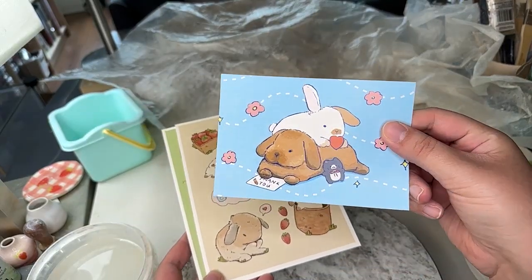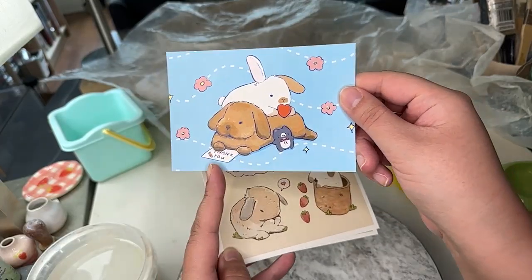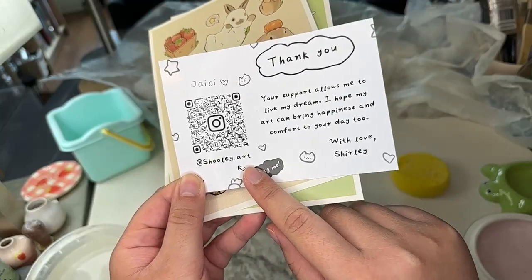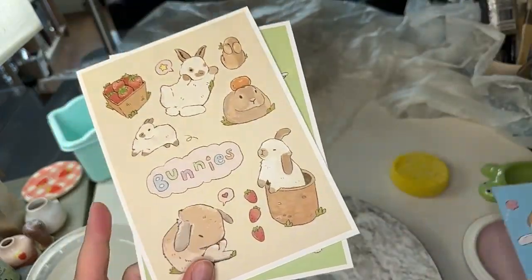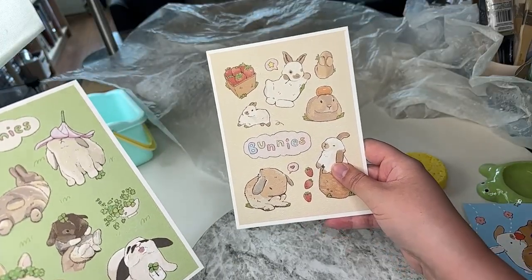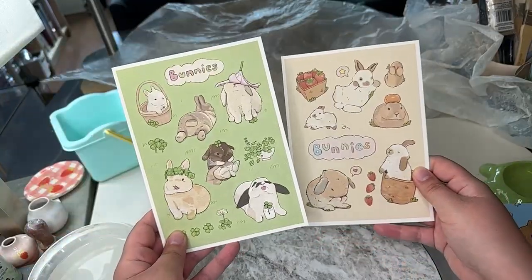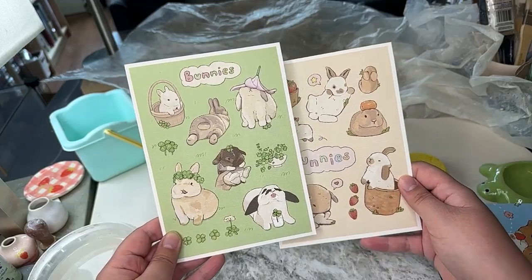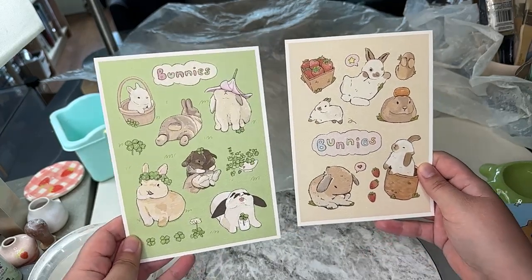This is the little thank you card. Isn't that adorable? I'm just crying about how cute it is, and it says thank you. Two little bunnies. So this one is shooley.art. That's her Instagram. You can check her out. She has all kinds of digital art. I have this one in sticker form. So it's a sticker sheet with all of these on it. Super cute. And then the little bunnies, because bunnies love to eat clover. Oh my God, they're so cute. So I'm going to find somewhere to put these up.